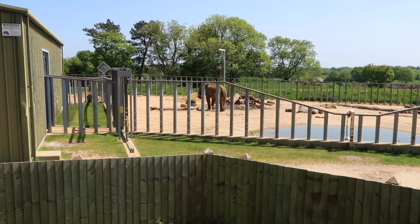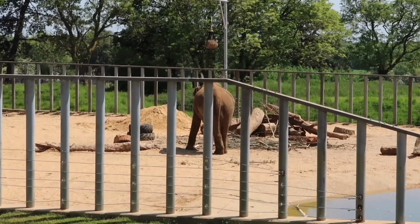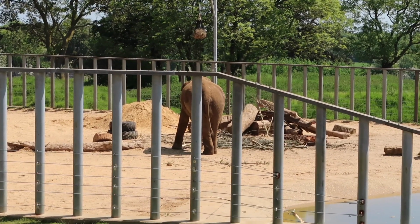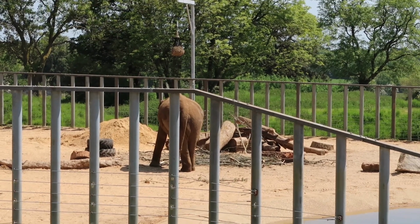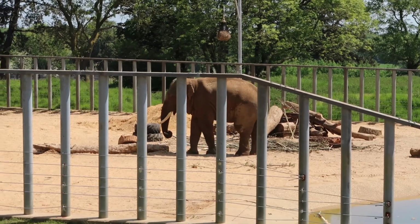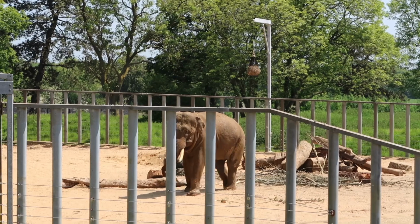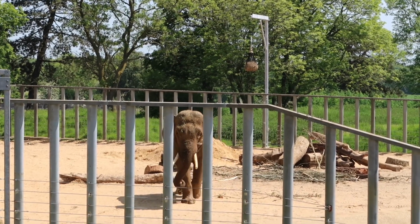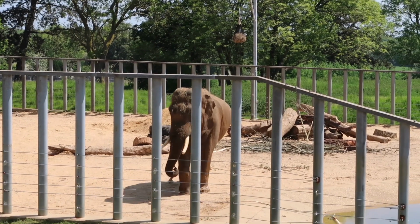As you can see, he does have a rather large set of tusks, but he's not actually that old. I think he's less than 10, I'm sure he is. I'm not sure the name of this elephant. There used to be Emmett, which was the male elephant. He got to a point where he'd bred as much as he could with the group that we've got here, and then he moves on, because obviously it is dangerous for them to continuously mate with the same females.